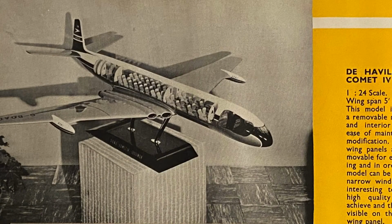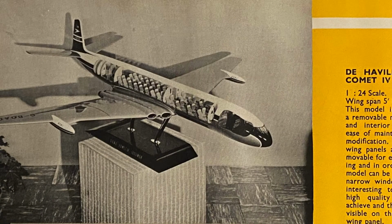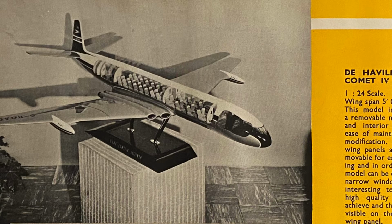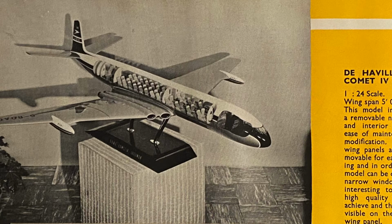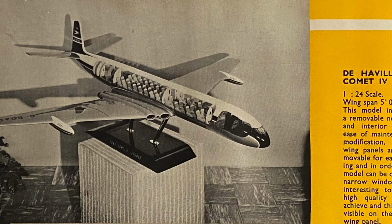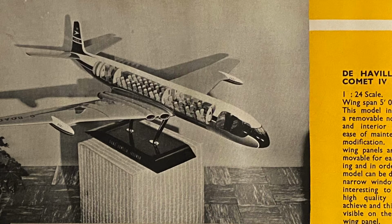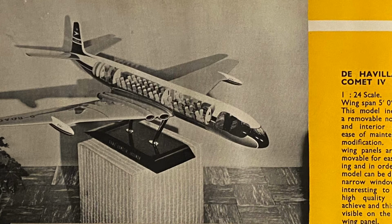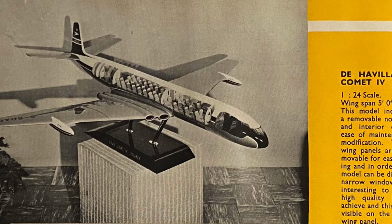And this crowd-pleasing masterpiece is a 1/24th scale BOAC Comet 4 cutaway. It's massive, it's gorgeous, it's beautiful, the wings remove, and it is a Perspex cutaway, definitely made by Westway Models. These are very collectible, very valuable. When you see them in good condition, they are worth a fortune today.